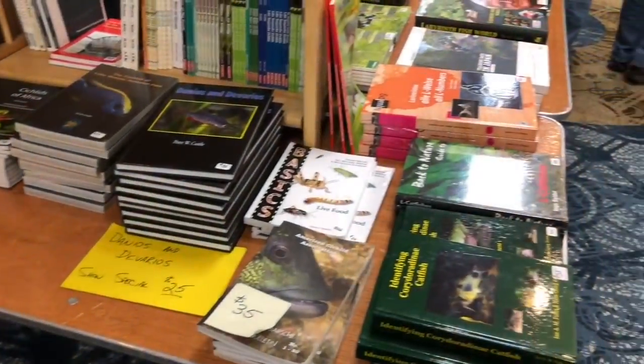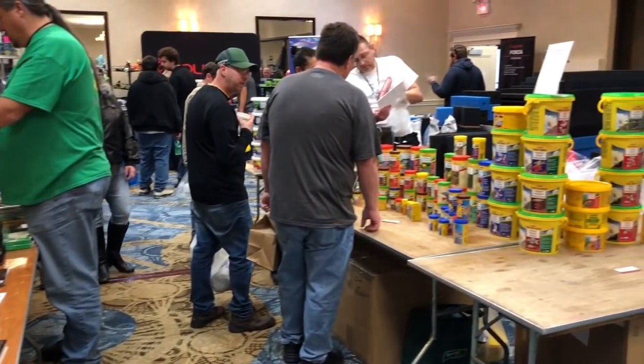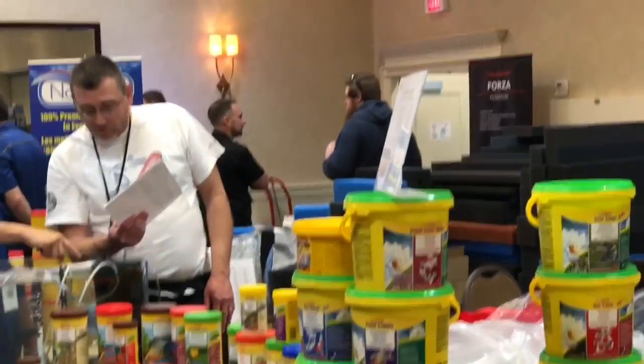really, really neat, and it's something that I'm strongly debating when I eventually pick up the fish room. So this is just a basic look at what we have going on here. The show seems to be pretty busy all day, and right over there, Mr.